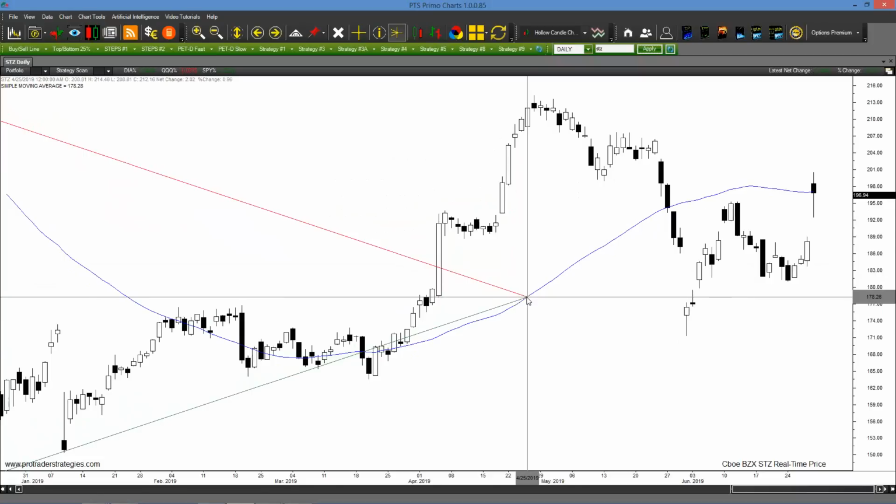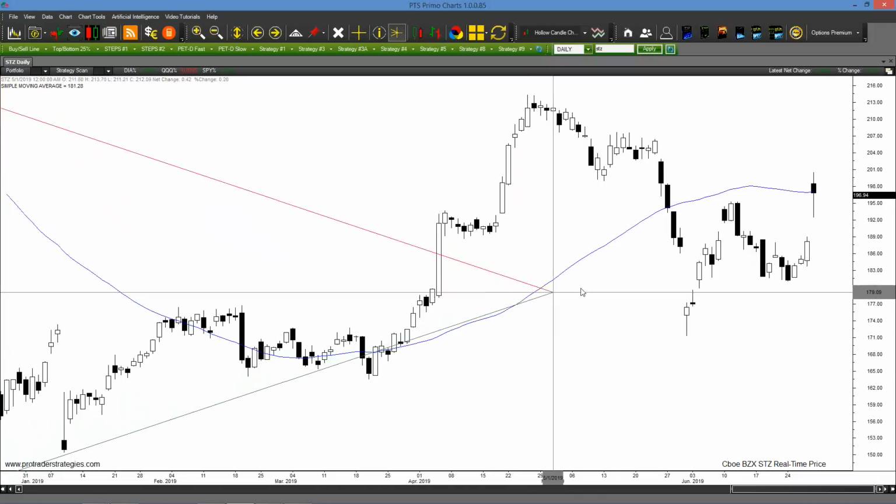Or let's say you went to that chat room and they said, you've got to buy STZ, this thing is going to be a $500 stock. Well, I don't think so. Maybe you would have held off simply by listening to the market as opposed to some guy who you have no idea if he's a consistent trader who's in a chat room or a trading room. And then we all see what happened coming into June here.